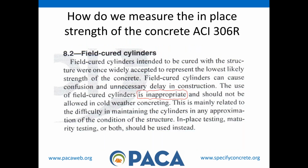ACI 306R has addressed this finally, and it said in this statement in chapter 8.2, used to be we thought field cure cylinders were the way to monitor stuff in cold weather. No, they're not. It is inappropriate to use field cure cylinders to see how you're taking care of that concrete in colder weather. You got to measure what that concrete is actually doing. So field cure cylinders don't work no more. And this is a welcome adjustment and improvement in ACI 306R.